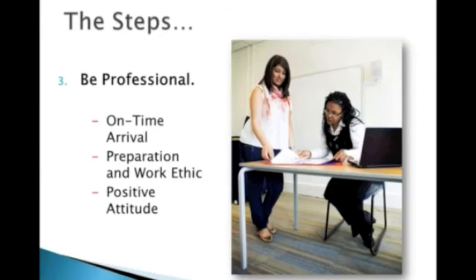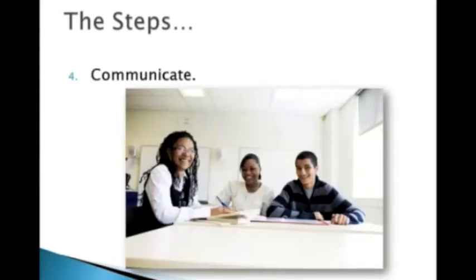When asked what mattered most when hiring entry-level positions, managers said positive attitude was second only to reliability in importance. Your site and your instructor are 2 potential references and resources when you head into the workplace. Be sure to impress them with your positive attitude.